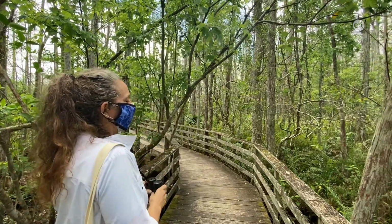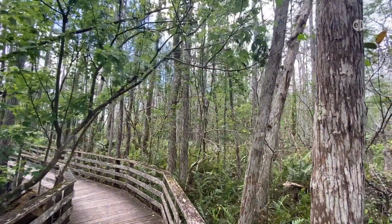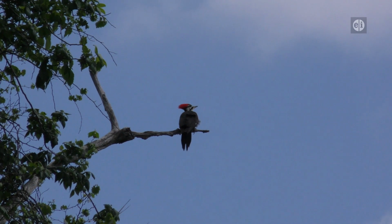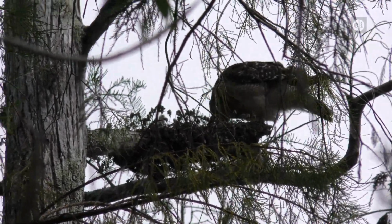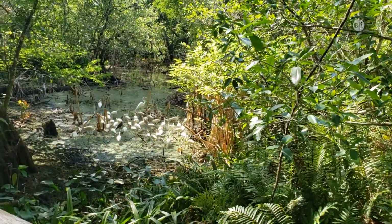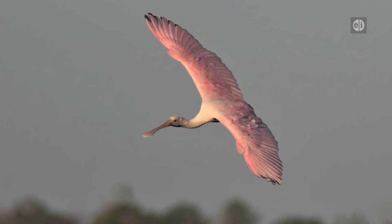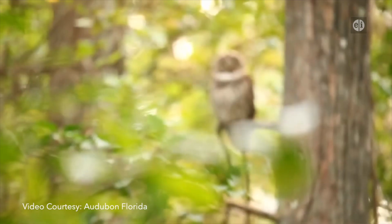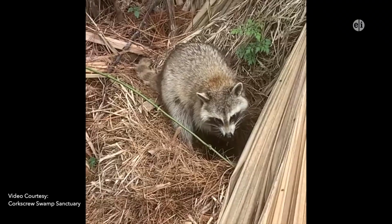Birds are by far the most observed species because there are so many different types of birds that live here. So there's a lot of woodpeckers, red-shouldered hawks, bald eagles. There's certainly a variety of wading birds like white ibis, great egret, great blue herons make nests here. There's roseate spoonbills, one of the most beautiful species to see. So birds tend to be the top of the list, but we also frequently see raccoons and squirrels.